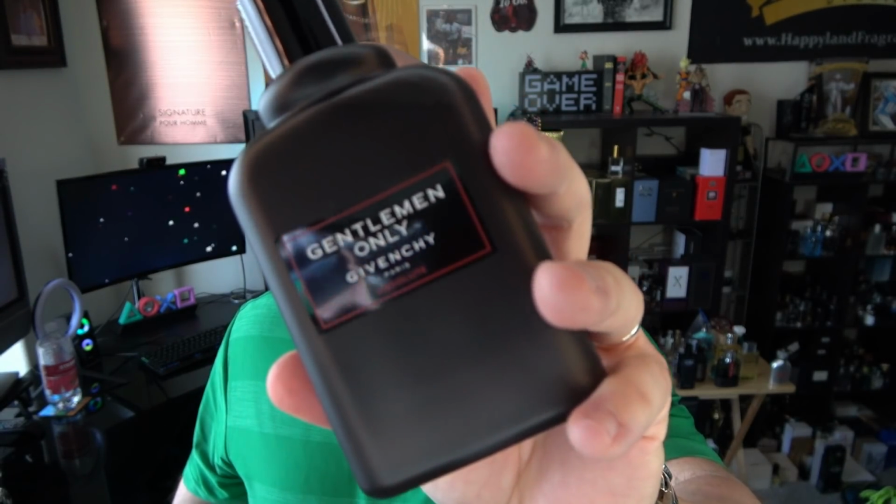Like I said, a lot of test sprays, but haven't given it a full wearing. I absolutely need to do so because this is an intoxicating scent. If you've overlooked this one or you've went back and forth on do I want to pick it up, you should definitely try it at the very least. Like I said, it's captivating for me because I love a spicy fragrance, and if you do, there's no reason not to try this one. Givenchy Gentleman Only Absolute.